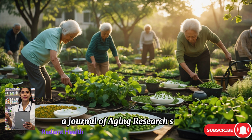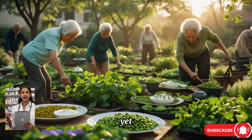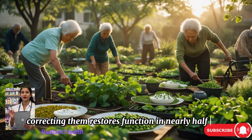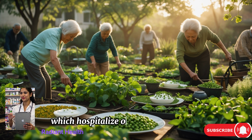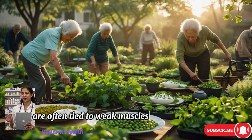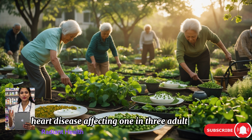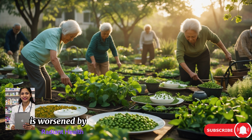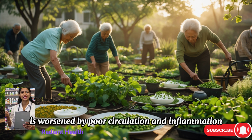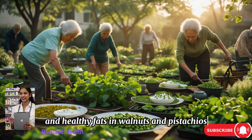A Journal of Aging research study found that 60% of seniors with mobility issues have undiagnosed nutrient deficiencies, yet correcting them restores function in nearly half. Falls, which hospitalize over 800,000 seniors annually in the U.S., are often tied to weak muscles and poor balance, issues these plant proteins directly address. Heart disease, affecting 1 in 3 adults over 65, is worsened by poor circulation and inflammation, risks mitigated by the omega-3s and healthy fats in walnuts and pistachios.